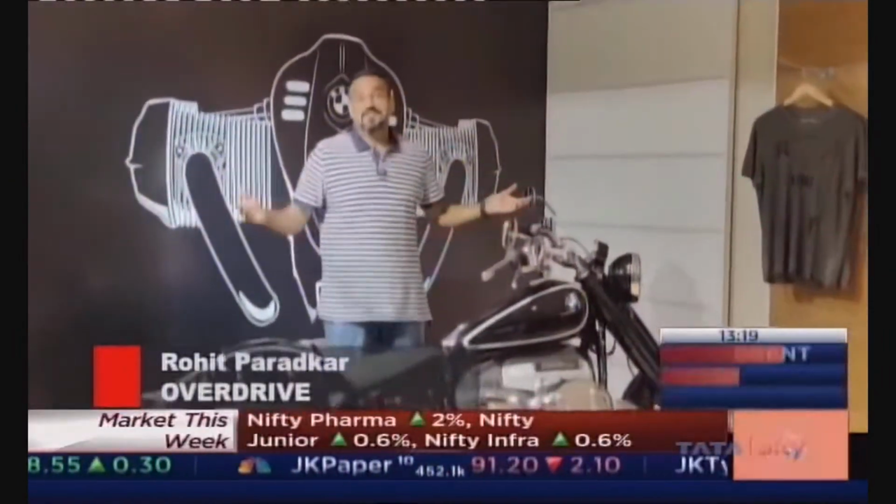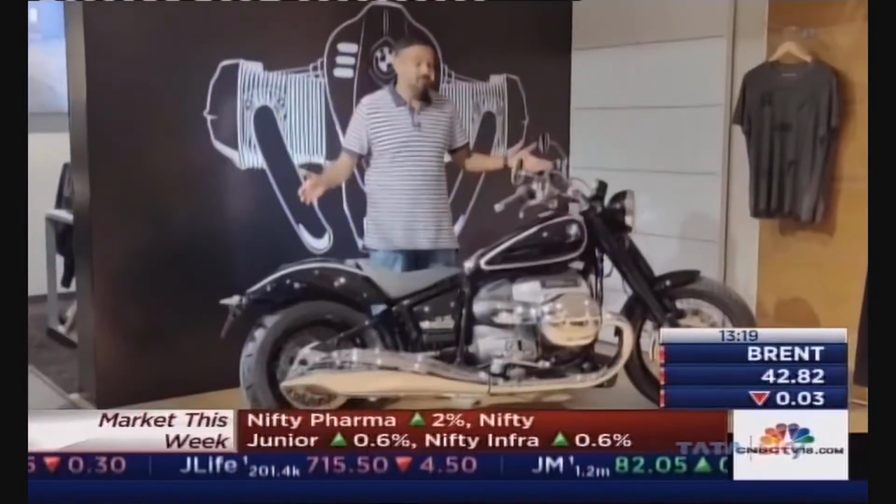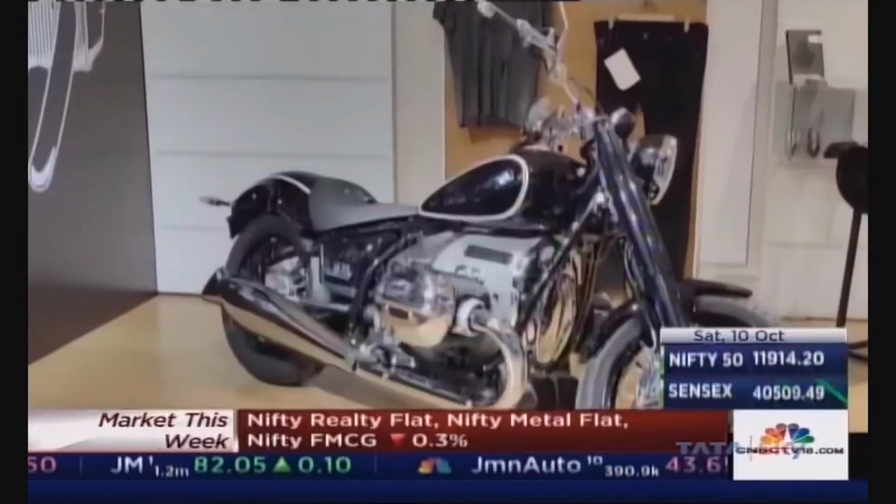A little while back, we told you that BMW is not going to waste too much time bringing this beautiful R18 cruiser to the Indian market. In fact, we are standing here right now at the BMW Motorrad dealership in Mumbai, and this motorcycle is already here.